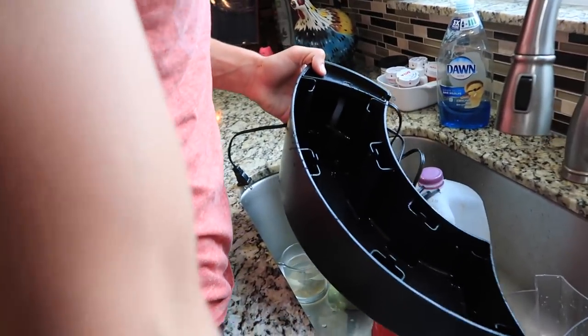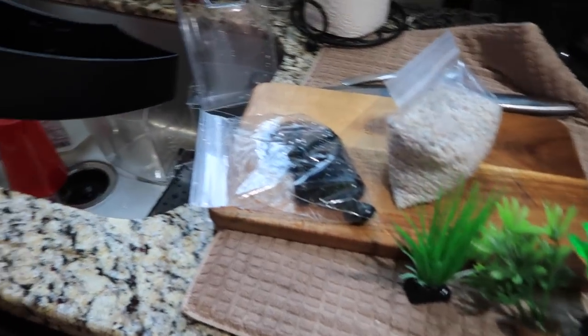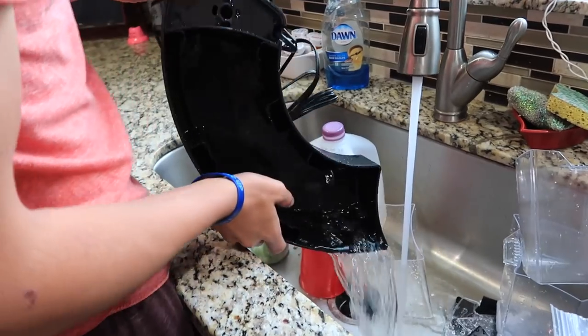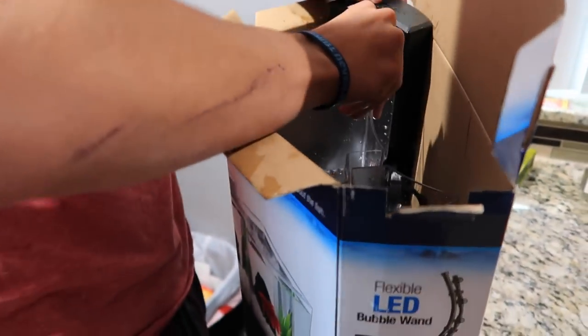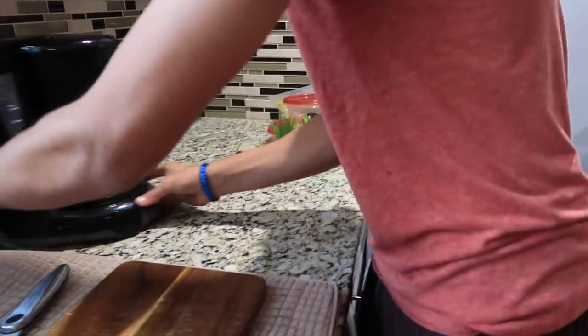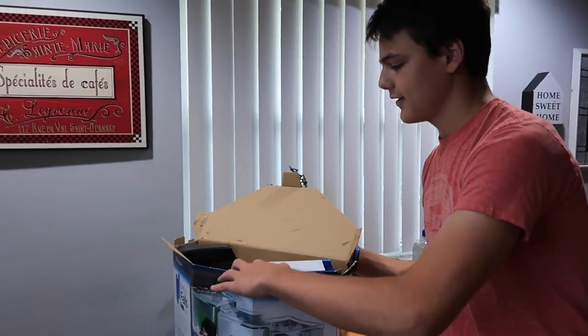Got our little rocks in a bag. Our big black rocks in a bag. All three of our plants. Everything is out. And I'm just cleaning it now. It looks like nothing ever even happened. That's what we're gonna come back to when we get home. And this right here is the tank.